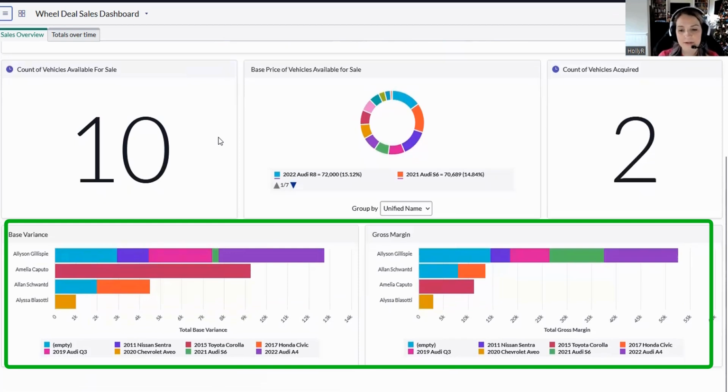And then, of course, we want to track how well our salespeople are doing. So you have your base variance and your gross margin, and they are separate with your salespeople and how well they're doing. As you can see, Allison Gillespie is killing it. And then they're stacked by something too. Yes, they are stacked by the vehicle model. So you can see, for example, how well she's really doing well in her Audis.